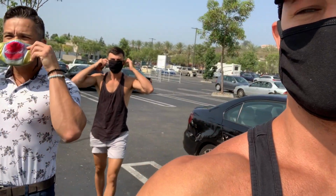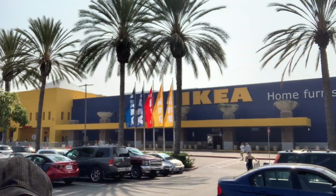Girl, your cart is going into the room. Oh shit. Masks on. There's no line.